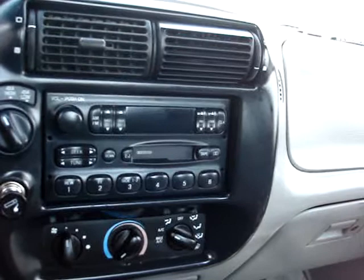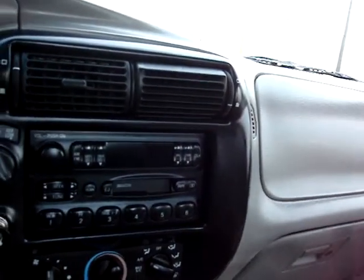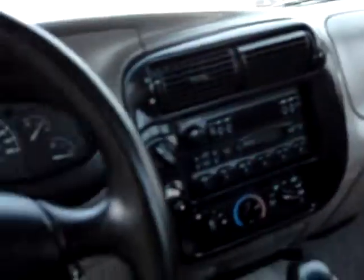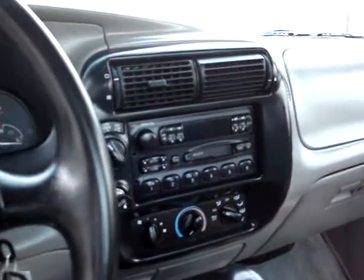It has air conditioning, though it's just blowing cool, and I believe it needs a charge because it's cycling on and off. Normally means it's low on Freon. Starts right up, clutch feels good.